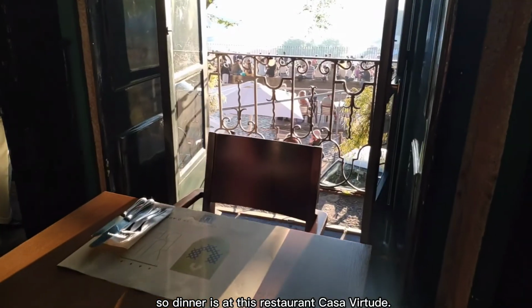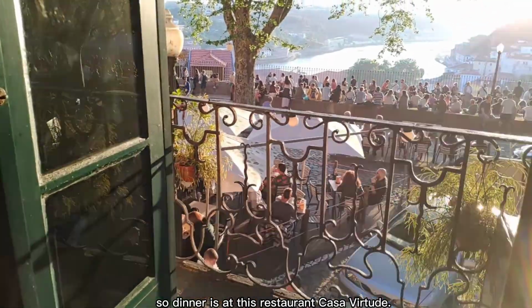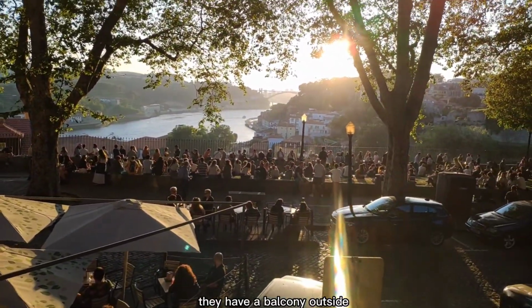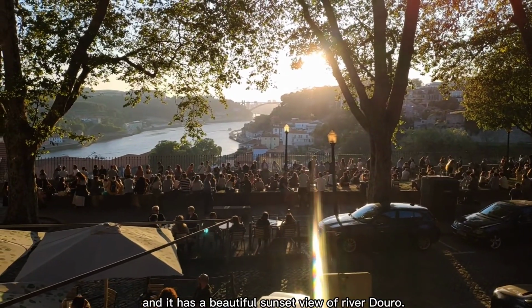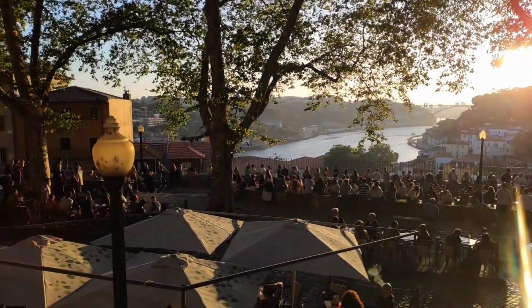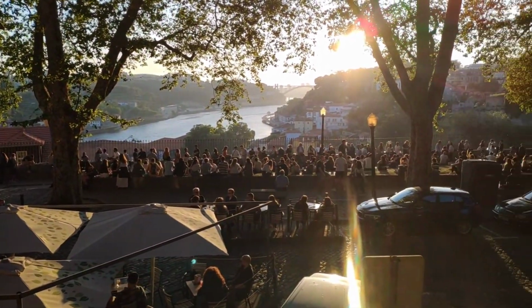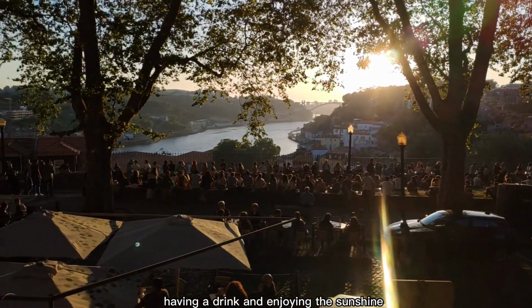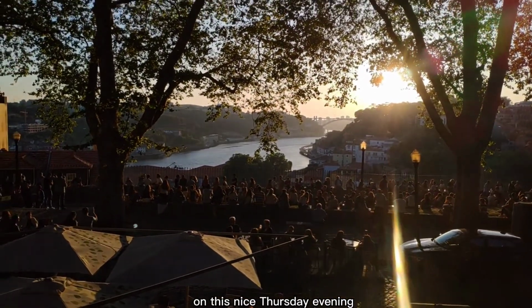So dinner is at this restaurant, Casa Virtuda. They have a balcony outside and it has a beautiful sunset view of River Douro. Down there, you can see there are lots of people having a drink, enjoying the sunshine on this nice Thursday evening.